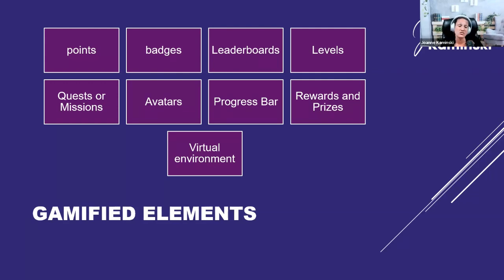And then you have quests or missions. This is where you're trying to accomplish something all at once. And then you have avatars. Avatars are those characters that really allow you to personalize what it is that you look like inside of that game platform.